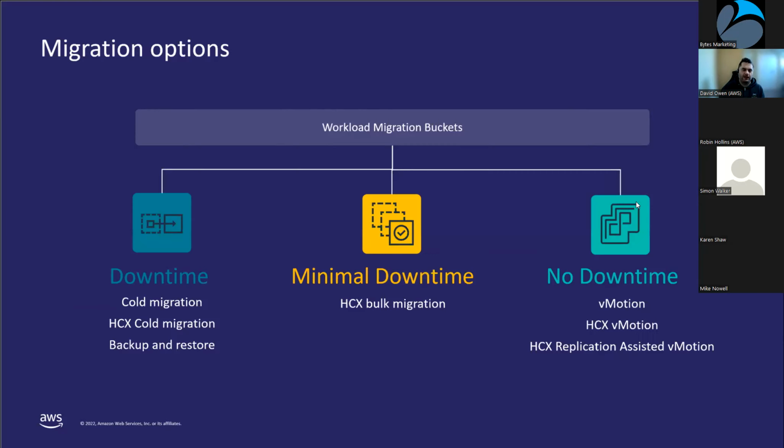So migration specifically, we have quite a few options. So Robin mentioned the live migration and things. You don't have to do that. So you could just do cold migrations. The HCX, the Hybrid Cloud Extension tool, is a fantastic tool for being able to do these kinds of scheduled bulk migrations. But it also enables you to do something called a layer 2 stretched network. It's actually slightly different to your vMotion network, but it means that you can vMotion from your on-premises environment to the VMC on AWS environment without incurring downtime.